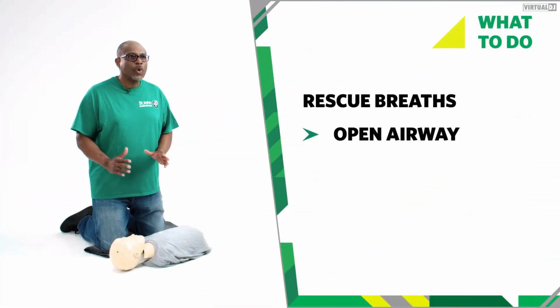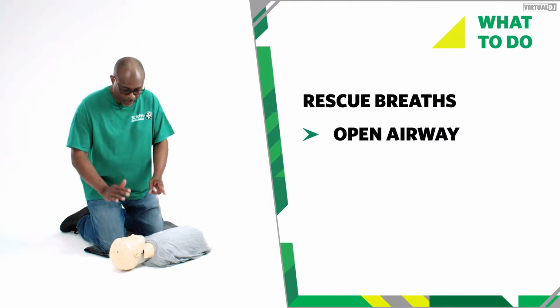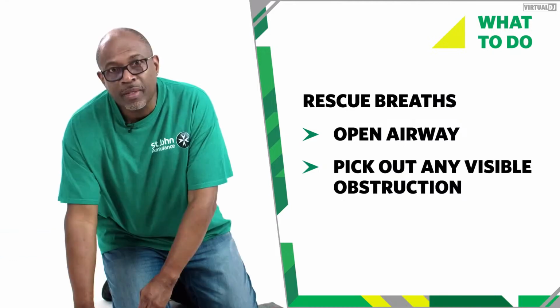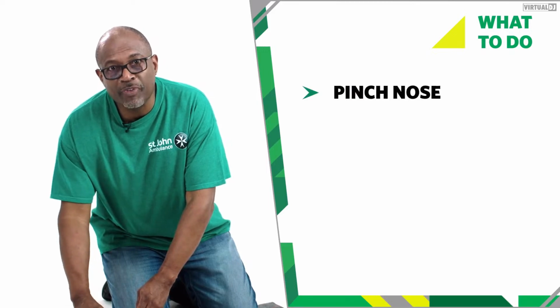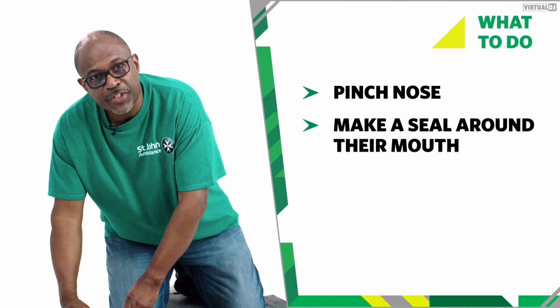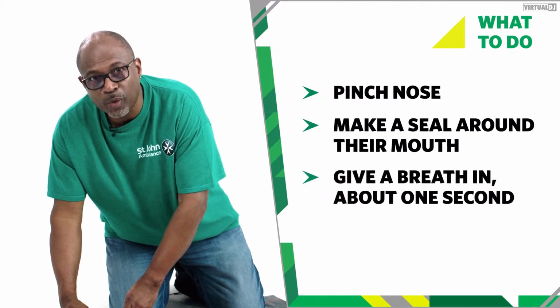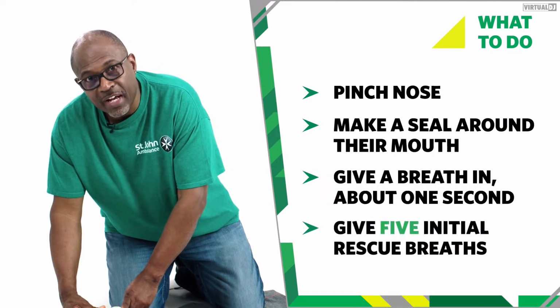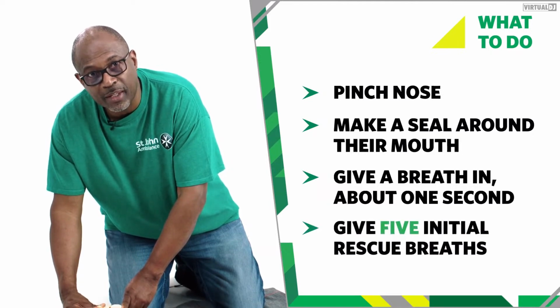To give rescue breaths, open the airway by tilting their head back with 1 hand on the forehead and 2 fingers under the chin. Pick out any obstructions from their mouth to clear the airway, only if you can clearly see something. Keeping their head in this position, pinch the soft part of their nose, allow their mouth to fall open. Take a deep breath and seal your mouth around theirs. Blow steadily into their mouth, giving a rescue breath in about 1 second. Their chest should rise. Remove your mouth from theirs and watch their chest fall. Give them 5 initial rescue breaths at about 1 breath per second, like this.